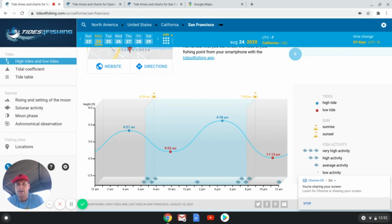So what we have here is a high tide at 4:27 a.m. and a low tide at 9:52 a.m. right here. What's good about this is there's not a lot of water movement from the high tide to the low tide. So that's going to help with water clarity. It's also going to help with how fast you're going to drift, and that's really good for halibut.